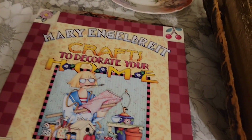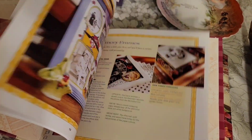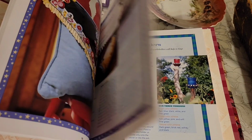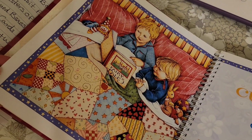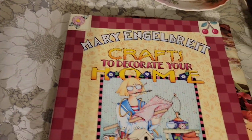All right. So we are going to start with Mary Engelbreit Crafts to Decorate Your Home. This is a nice spiral binder, and it's got all kinds of crafts for around the house. Plus, you can see really detailed instructions. Plus, if you need a template, all the templates are in here. And you can see ideas for outside the house, inside the house, all Mary Engelbreit. Plus, you get all of these wonderful, cute graphics and teacups. That book is $6.